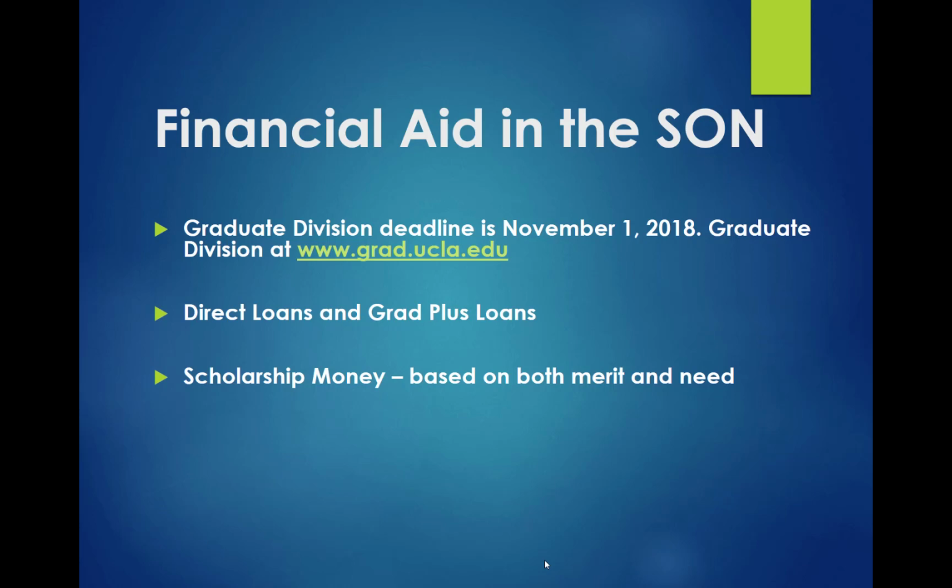If you received FAFSA during your undergrad, do you still qualify for a grad degree or to get assistance during your grad degree? Yes. If you applied for financial aid as an undergrad, then that's a separate thing. Once you get into grad school, the loan limits, the ceiling, is higher. So it doesn't really matter what you did in undergrad. You would basically get more eligibility as a grad student.